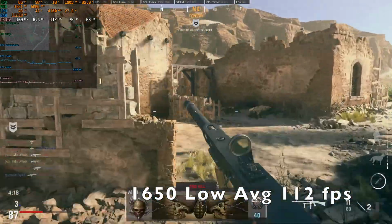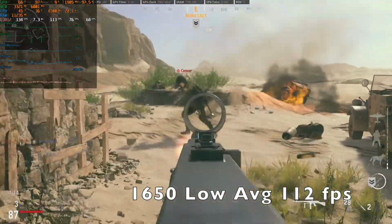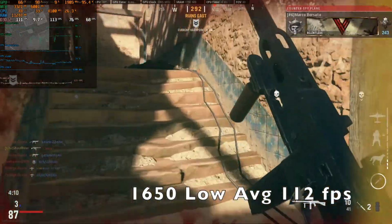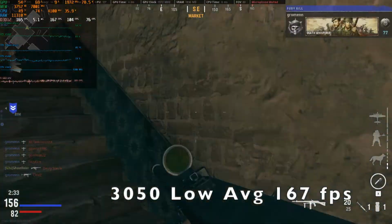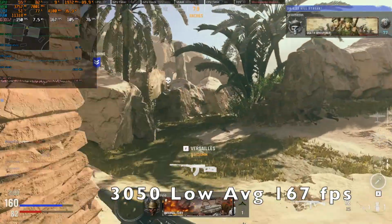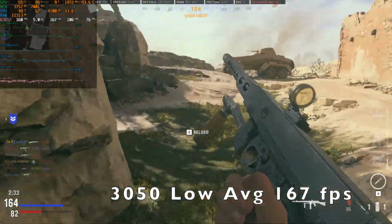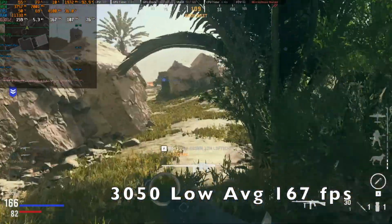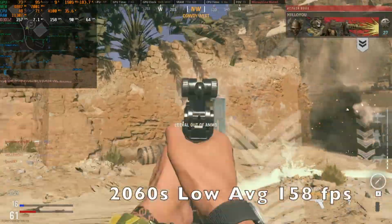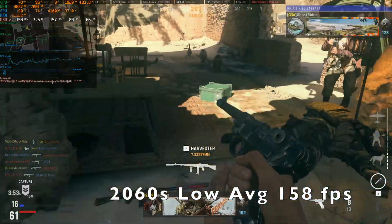And in Warzone the difference between the 1650 and the 3050 was a little bit of a big difference, so personally I would go for the 3050 any day, but from the 3050 to the 2060 Super, which is a better card, the difference wasn't huge at all. And when going into Vanguard, I felt that we saw the exact same results, and I was really surprised.